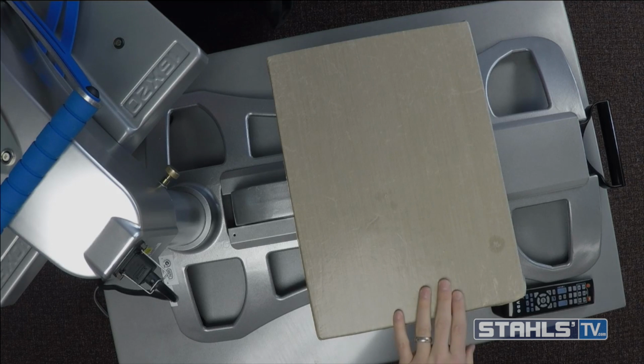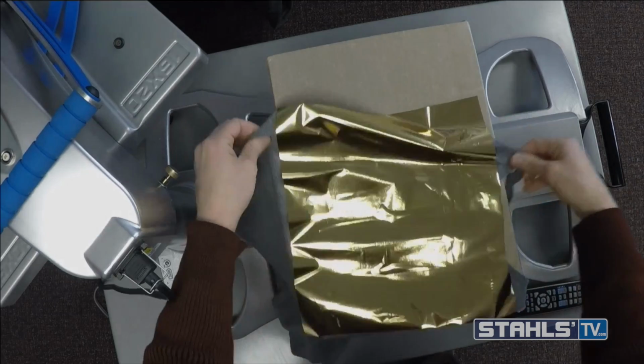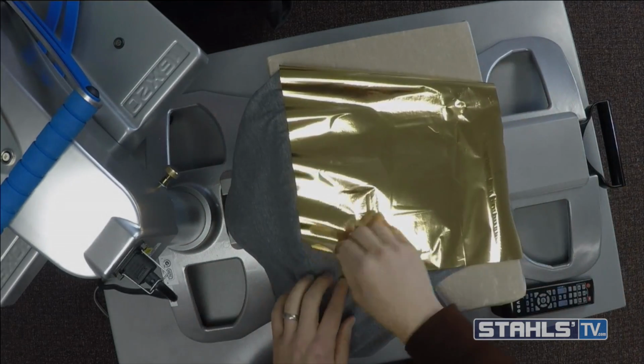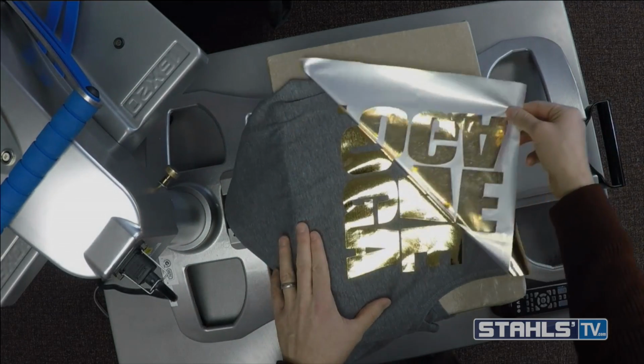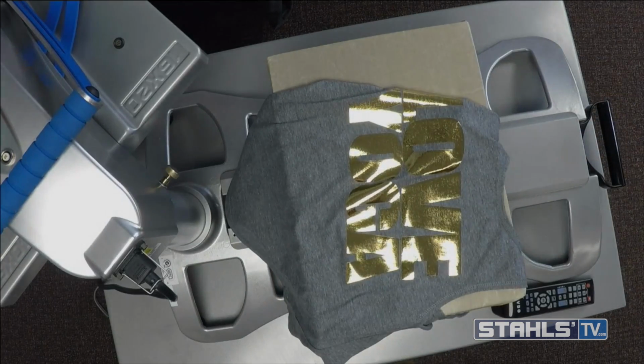And so we're just basically holding that up against a door to cool it down. And then I'll bring it back over the press. No magic that happened off camera, just letting it cool. And then we're going to remove the backing. And you'll see you get that brilliant foil.